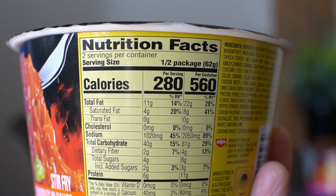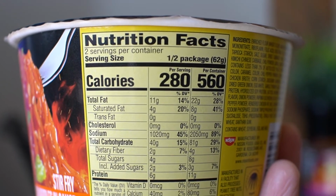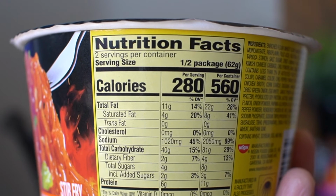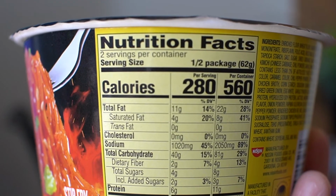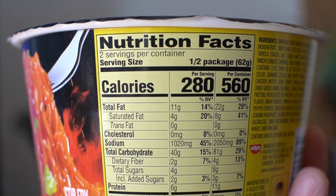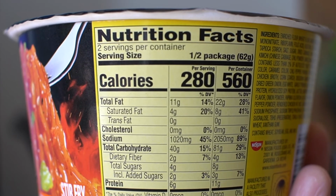But you can cut those calories in half if you literally just consume half of the container, which, by the way, is the recommended serving size, prominently printed on the label. But again, you have to be disciplined, follow those instructions, and only consume this in moderation. But I wouldn't do it if you're trying to lose weight, because it's not really gonna help you all that much. In fact, it might hurt you.